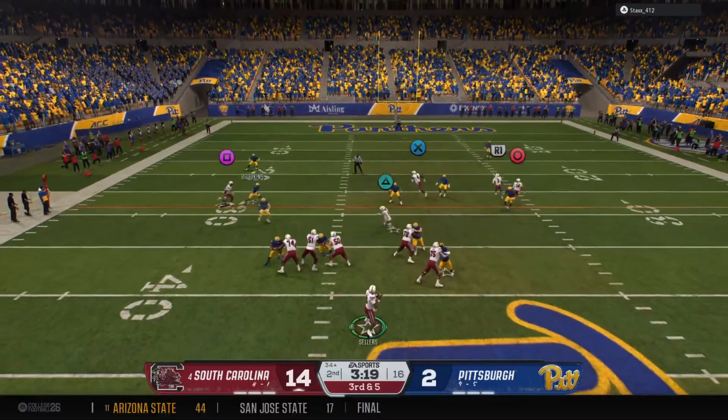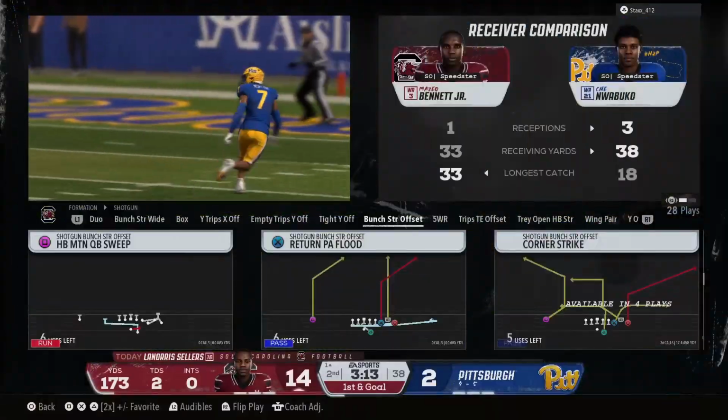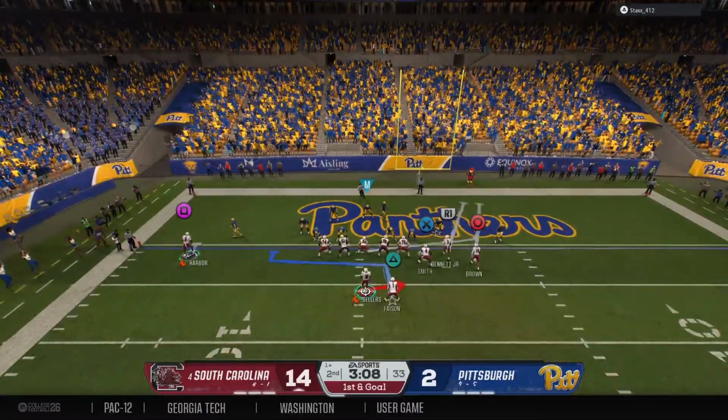Looking to throw, it's Sellers. Oh, he's ready to take a shot. Makes the catch. He'll be stopped just short of the end zone, but they'll have it 1st and goal. And the Gamecocks are flying down the field.